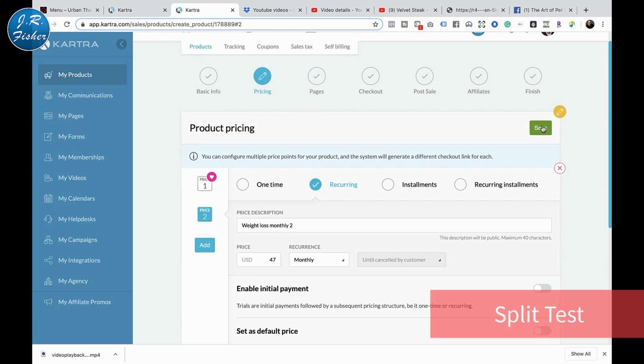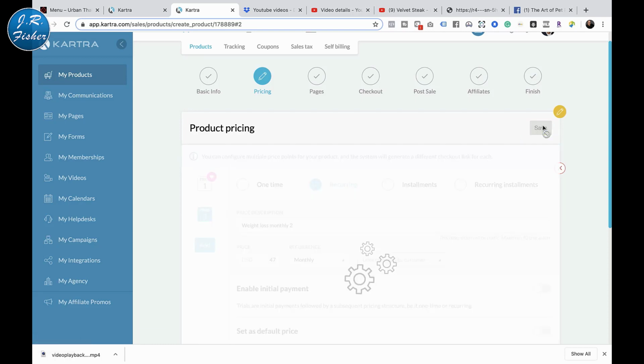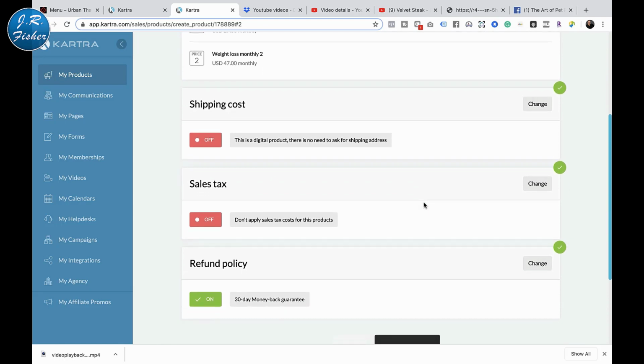So I'm going to go ahead and save this, and you can see how it's highlighted here. This is price 2. So what you can do when you're split testing your sales pages, you can have one page that goes to this price and another page that goes to this price. So I've got 2 different prices in here. Yeah, so that's all set up.